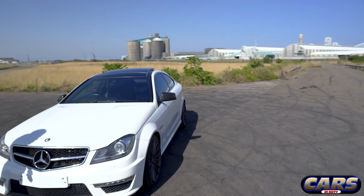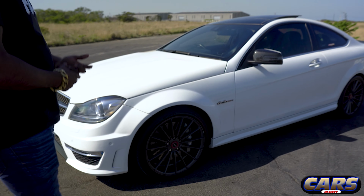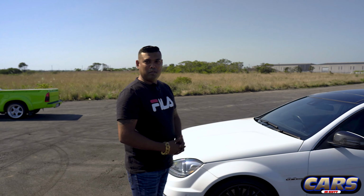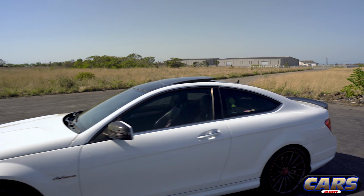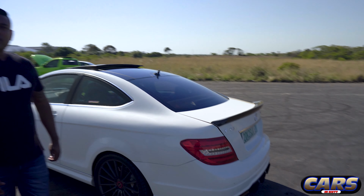From what I can see, the car is pretty much OEM. Just the wheels have been changed. We've got a set of 19 Vossens. Very difficult rims to get. These are obviously narrow and wide. And obviously, I heard the car driving in, the exhaust has been changed out here.